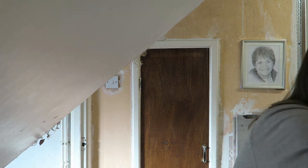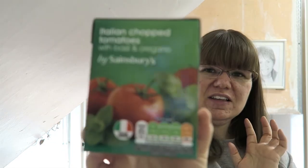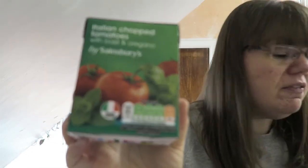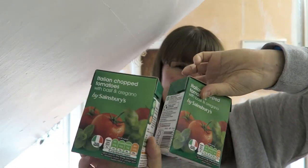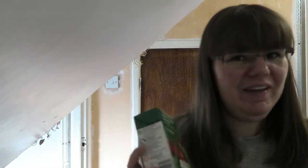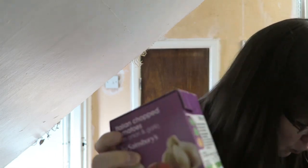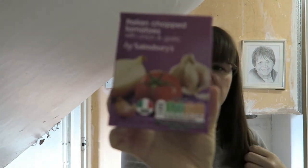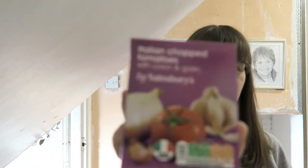I made a slight error. I thought I was buying passata and I've ended up buying a load of chopped tomatoes. But never mind, we shall use them anyway. So I've got Italian chopped tomatoes, basil and oregano. I bought two of these thinking they were passata, and they're not. So never mind. And I also bought some chopped tomatoes, onion and garlic ones. Also thought they were passata and ended up with chopped tomatoes. Never mind, I'll just have to use them.